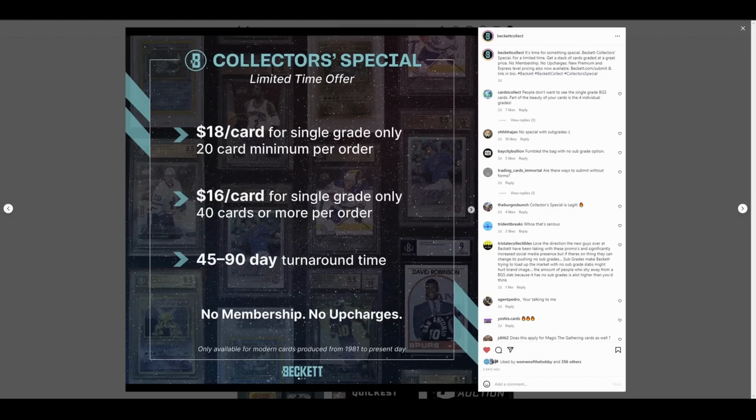Mentioned it in yesterday's video, Beckett has joined the parade of grading companies rolling out some sort of either permanent price change or a special, basically some sort of cost reduction in their services. CSG and Beckett have rolled out what they are deeming special/sales. SGC and PSA have just rolled out what they're basically claiming is their new permanent pricing, except for PSA through one little, hey, this is kind of a special with their $15 TCG thing.